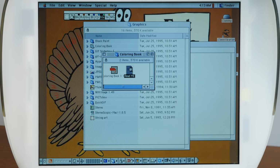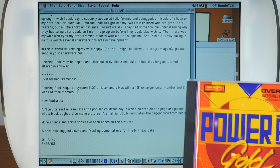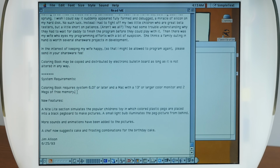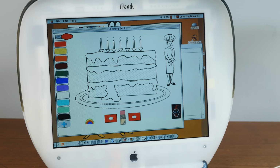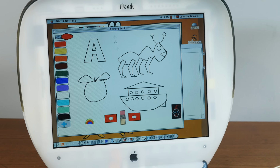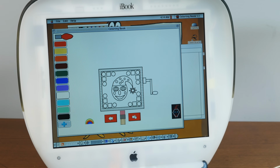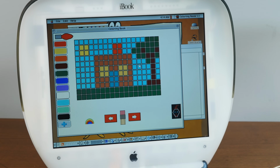Coloring book, that sounds fun. Yeah, look at these system requirements for coloring book. Requires system 6.07 or later and a 13-inch or larger color monitor and 2 megabytes of free memory. I'm going to go ahead and say that is not PowerPC gold, and instead that is 68K Macintosh gold. All right, let's see if we can color some stuff in coloring book. All right, we have a fun cake, a house, weird fish, some vehicles, terrifying ant, boats, okay, snowman, flowers. This one's already colored in. And it looks like it was made in that block drawing program. That's pretty weird.